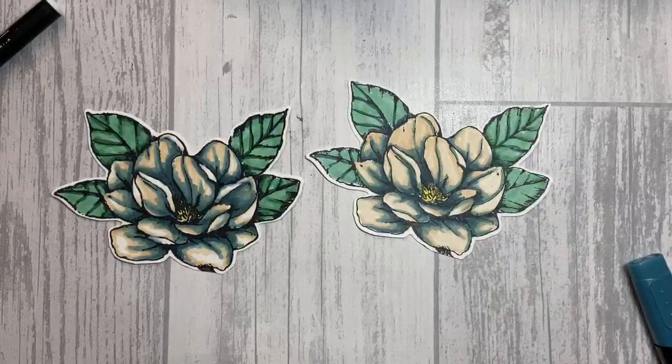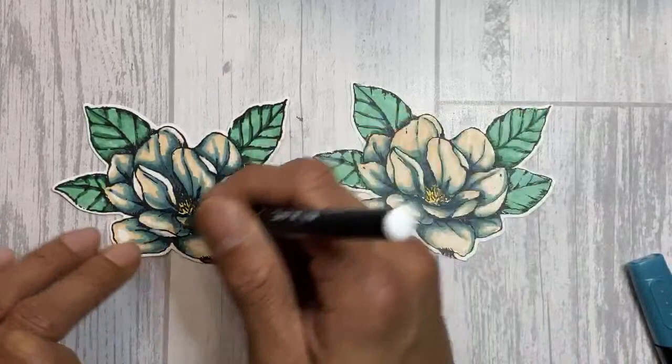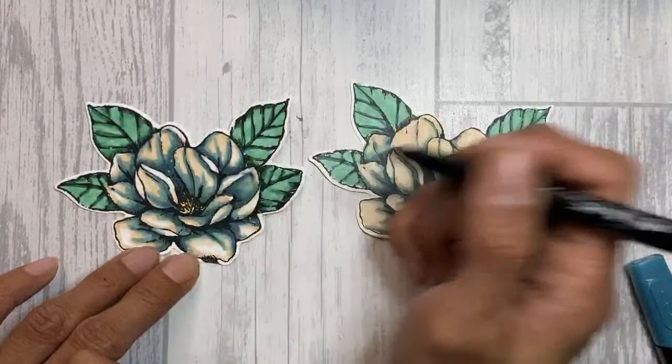But yeah, I think it's the same with the inks though as well. The ink pads, they dry a different color. Well, they don't dry a different color, but they mute themselves a little bit as they run out. It normally takes a while for it to come again.